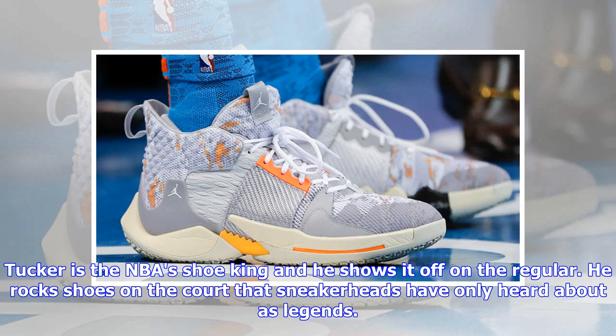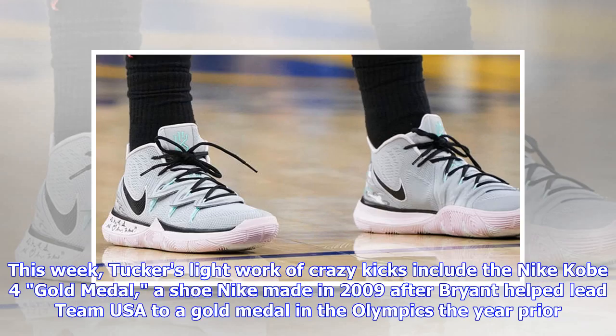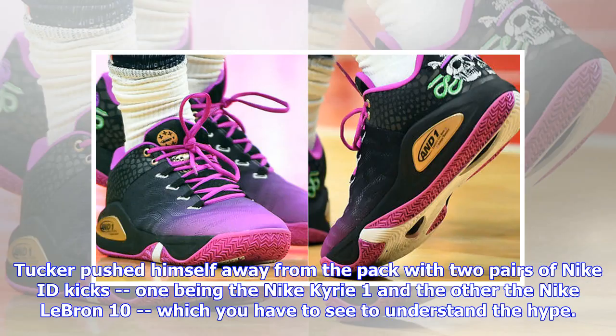Tucker is the NBA's shoe king and he shows it off on the regular. He rocks shoes on the court that sneakerheads have only heard about as legends. This week, Tucker's light work of crazy kicks include the Nike Kobe 4 Gold Medal, a shoe Nike made in 2009 after Bryant helped lead Team USA to a gold medal in the Olympics the year prior.